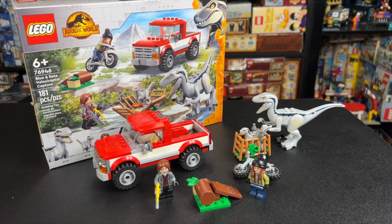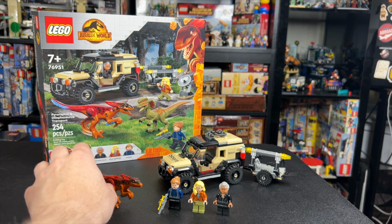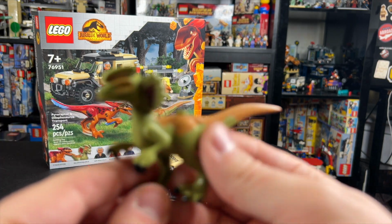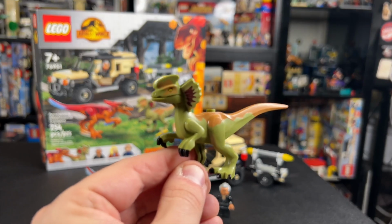Let's jump up $10 and take a look at the next set. All right, so jumping up $10 really changes things with the set here. We do get two dinosaurs, the Dilophosaurus. I hope I'm pronouncing that right. Let's get it in focus here.